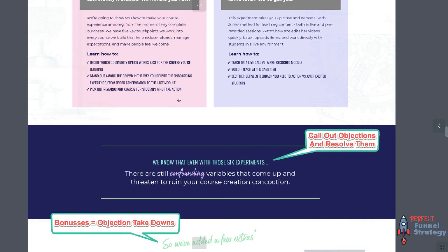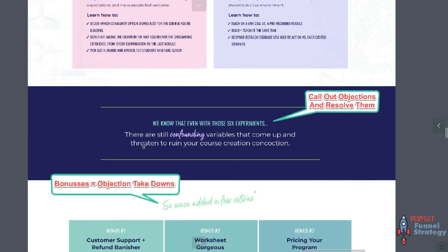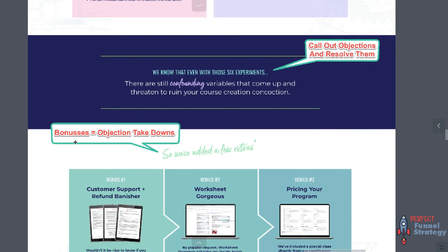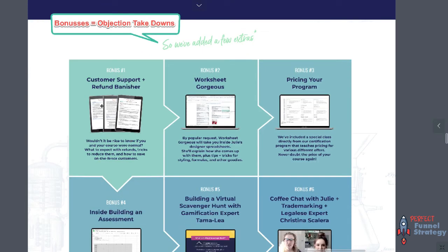that are in here. Another point here, if you have objections, call them out and then resolve them. Yeah, there are still confounding variables that come up and threaten to ruin your course creation concoction. And here they are, and they're actually using bonuses as objection takedowns, which is very important. So we've added a few extras. Customer support, refund banisher, by popular request, worksheets that Julie, inside Julie's designer spreadsheet, she'll explain how she comes up with them, plus tips, tricks, and formulas for styling and other goodies.